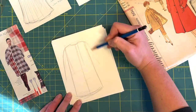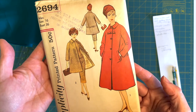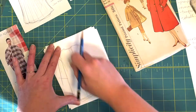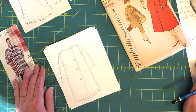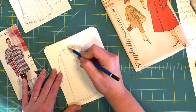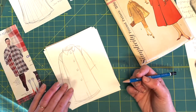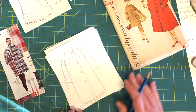The more that I'm looking at this vintage pattern, the more I'm really liking just about everything that is going on here. It does have more of an A-line silhouette, whereas the plaid jacket has this really nice square boxy style. So I might bring the boxy style to the pattern that I have already and start with a mock-up of this pattern and use the sample to help me further my design decisions.